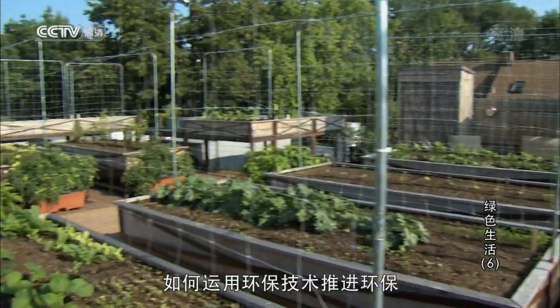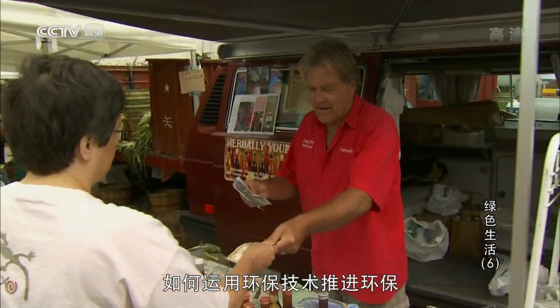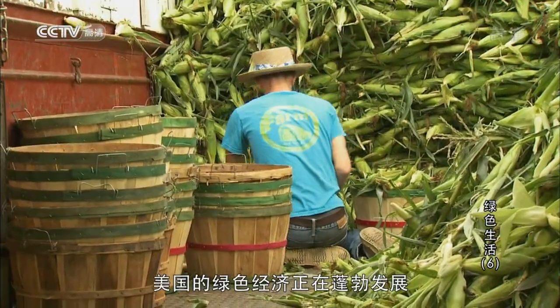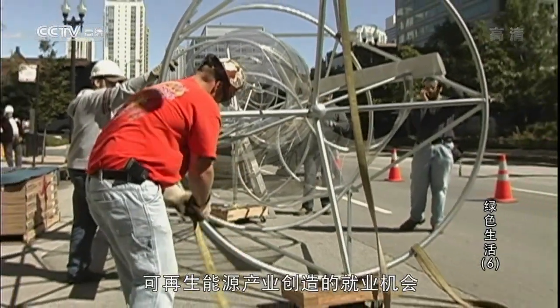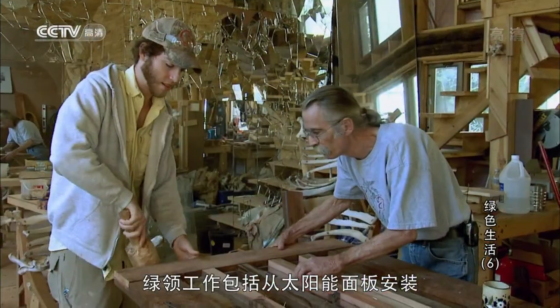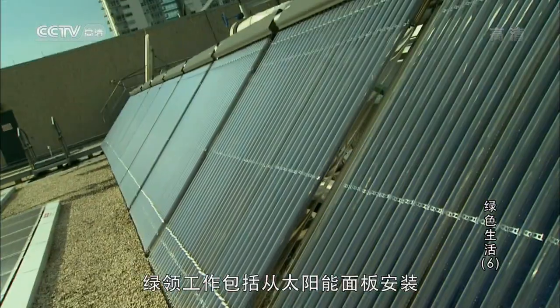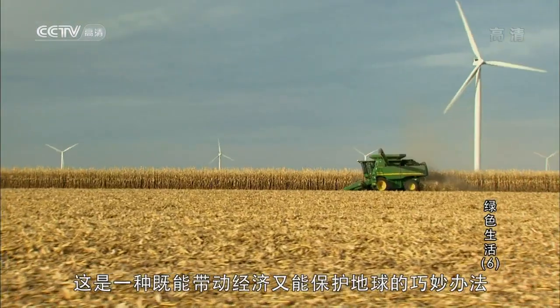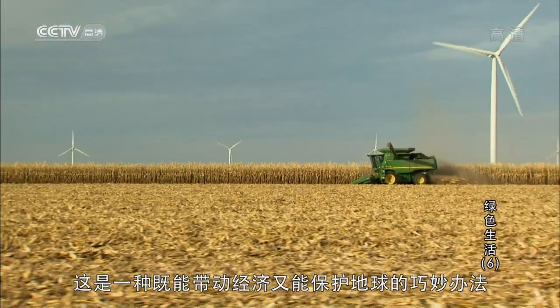Have you ever thought how being green could help us make green? The United States already has a thriving green economy. The renewable energy industry has been adding jobs at more than twice the national rate. These green collar jobs include everything from installing solar panels to building wind turbines. And they're a smart way to keep the economy humming while taking care of the planet.